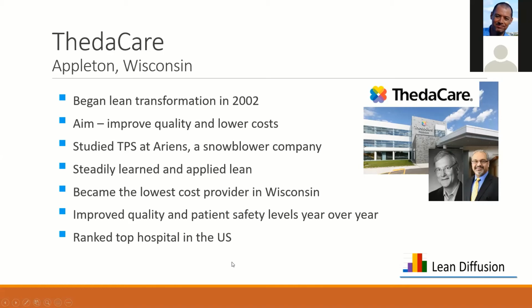ThedaCare is in Appleton, Wisconsin. They began their lean transformation in 2002. Their aim was to improve quality and lower costs, and they studied this with a snowblower company in Wisconsin. Lots of snow there. So they were using TPS at Aaron's snowblower manufacturing. So the CEO, medical director John Toussaint, who's the man on the left there, said, we need to go look at this. And so he brought his leadership team over, and they began learning Toyota production system, and then they began applying it.